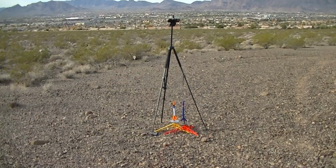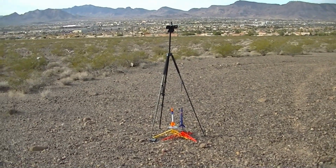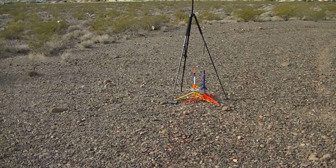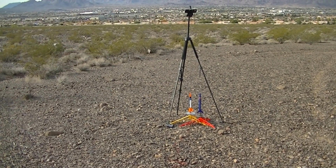So with that, skies are clear, winds are a little bit out of the north, but not too bad, a little overcast, but hopefully we'll see everything. Going for 2,000 feet, we are armed, cameras are rolling, we are going in 5, 4, 3, 2, 1.